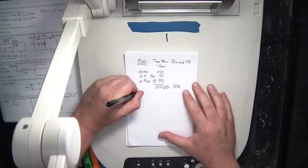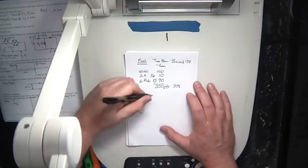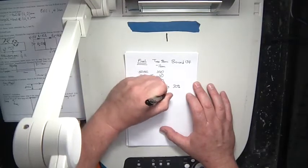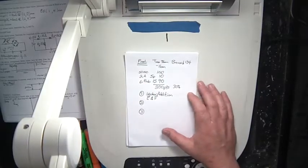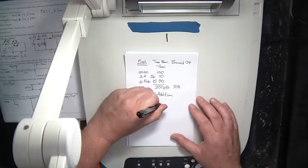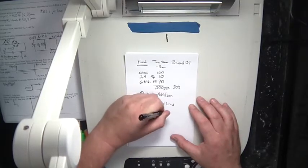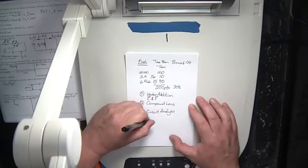There are some things that I consider to be critical subject material that will be problems on the test, the first of which being vector addition. E-field and/or force. There will also be a compound lens. There will also be a circuit analysis problem. There will also be a magnetic induction.